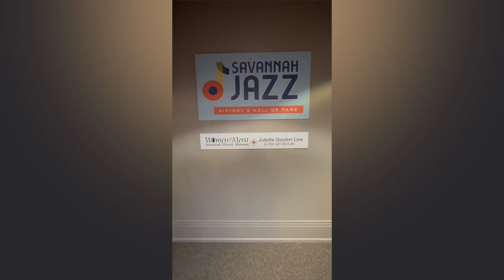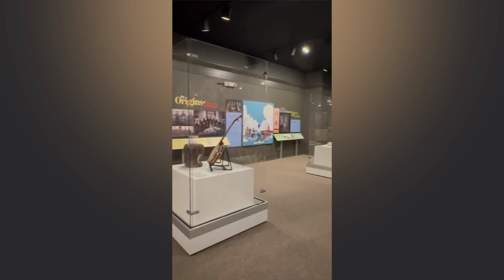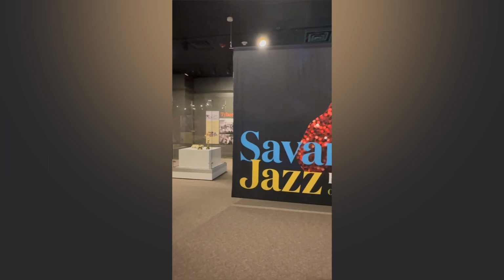The museum had a great display honoring the history of jazz and other music in the Savannah area. It's all the way in the back of the museum, so don't miss it.